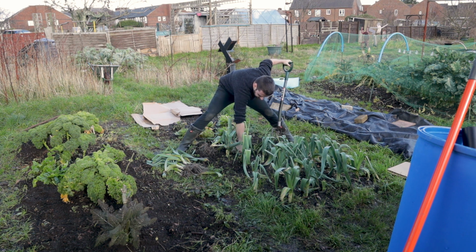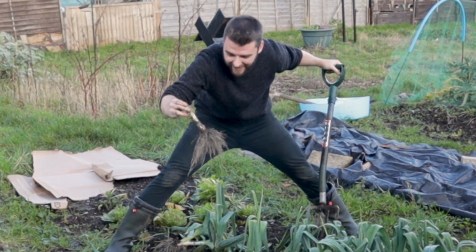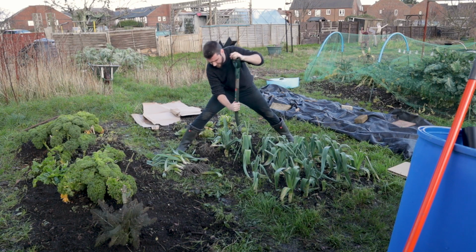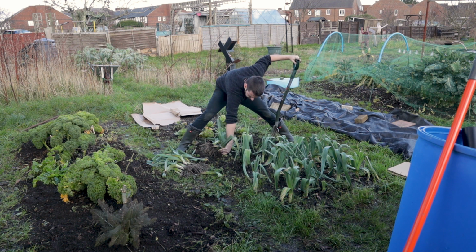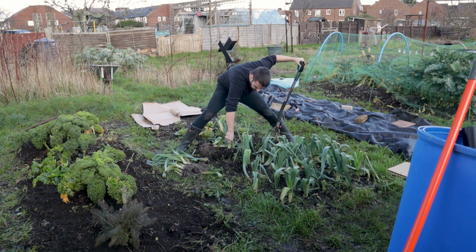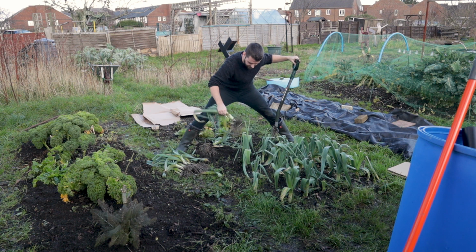And this is a good example of what happens if I don't dig it enough. I think this will be the last one for today. I'll leave a good few rows so I can come back and take them as and when. But this should also free up a load of the bed so I can get it covered. And we've got the best of both worlds.